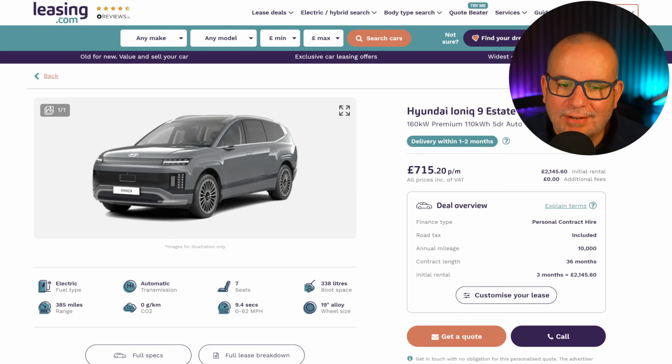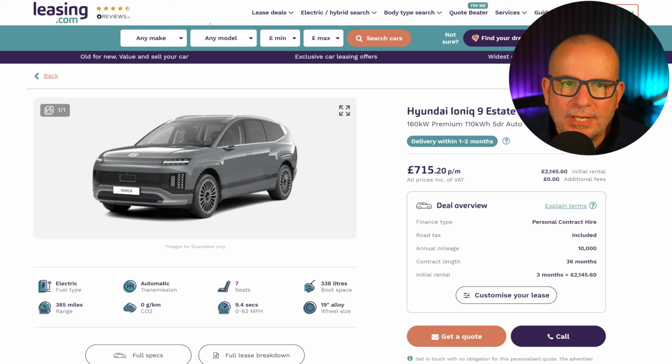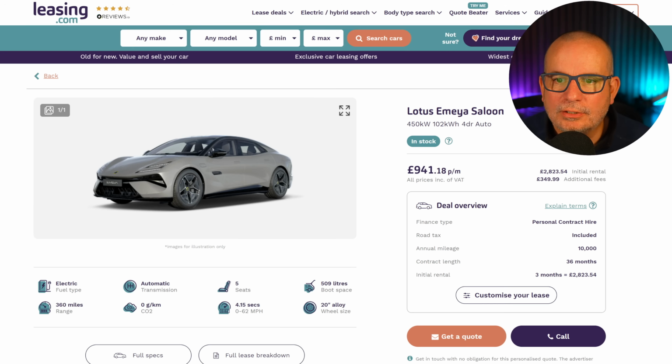£2,145 up front and £715 a month. If you were to buy that car, it's £64,000. 3-year deal, 10,000 miles a year. If you were to buy this one, it's £88,000. 839 quid a month with £2,500 up front on a 3-year deal, 10,000 miles a year. Again, we're missing the numbers on this. But you are looking at 300 miles of range on that one.